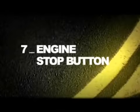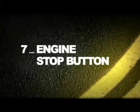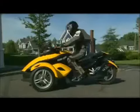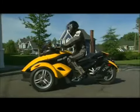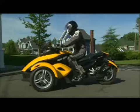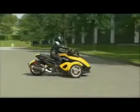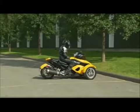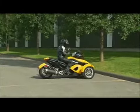Number 7. Engine Stop Button. Your right thumb operates the engine stop button, which is located near the right hand grip. This button allows you to stop your engine anytime without removing your hand from the handlebar. It's a good idea to use this button every time you stop your engine to create a habit that may become useful in an emergency.